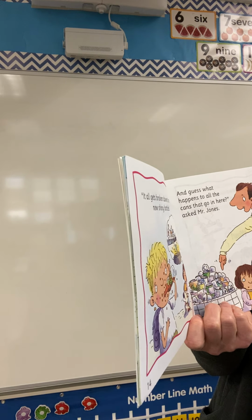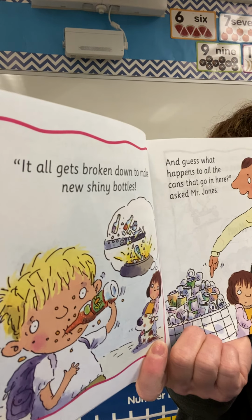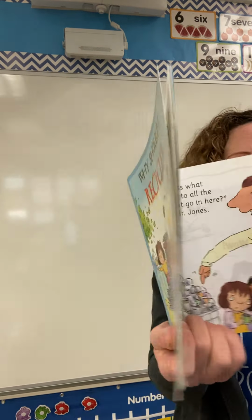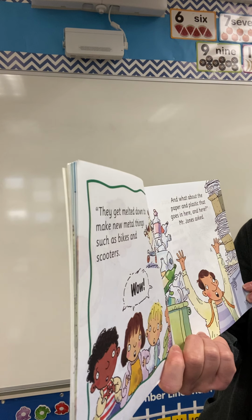And guess what happens to all the cans that go in here? Asked Mr. Jones. What's going to happen with all those cans? They get melted down to make new metal things, such as bikes and scooters. Wow. And what about the paper and plastic that goes in here and here?